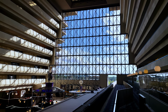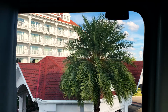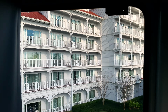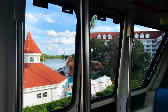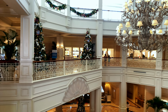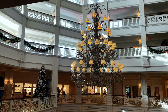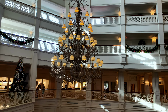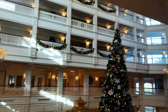Let's move on to the Grand Floridian. You can see people in the pool, but I believe you have to be a Disney Vacation Club member to stay here, at least for the time being. The lobby is just as grand as the name implies. That Christmas tree is huge.